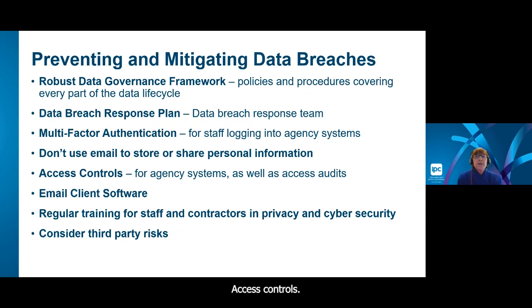Access controls, these are about ensuring that only certain staff can access the information that you hold. You shouldn't have a system with all of the personal information for all of your clients that can be accessed by everyone in the office. It should be divided up so that people can access the system for the information that they're actually working on. And you should also be able to log who is accessing the personal information as well, so that if there is a breach by someone within the agency, you can go back and look at that and determine what's occurred.